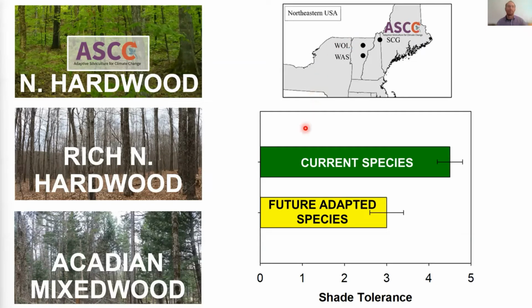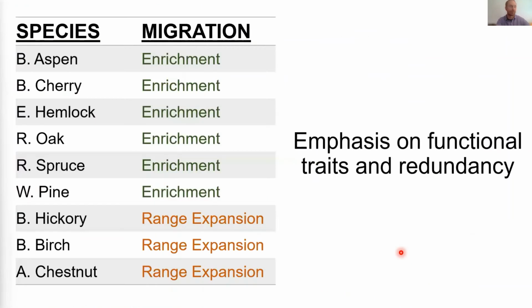And then thinking about the role of gap size and light, building off of what Patricia was just mentioning in their study design, relative to those species that are currently on site, those species that are future climate adapted based on species distribution models really have a much lower shade tolerance. And so providing canopy openings through silviculture that much favor higher light environments is really the driving silvicultural decision.